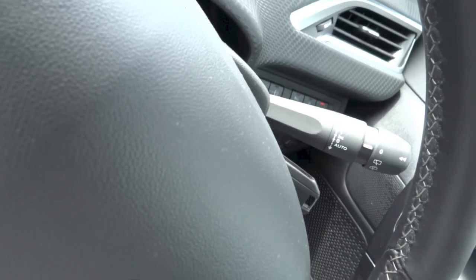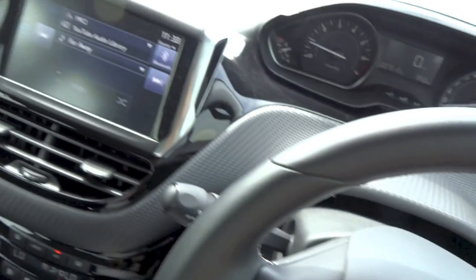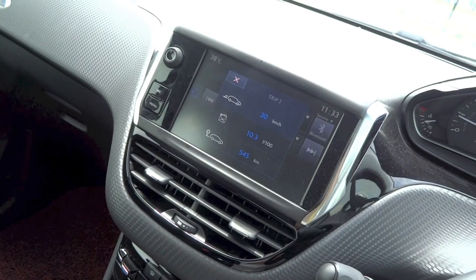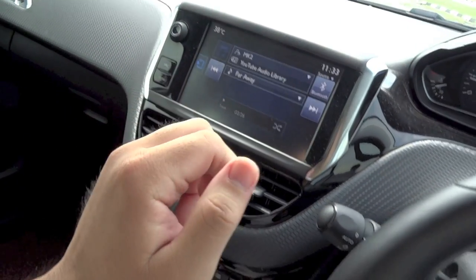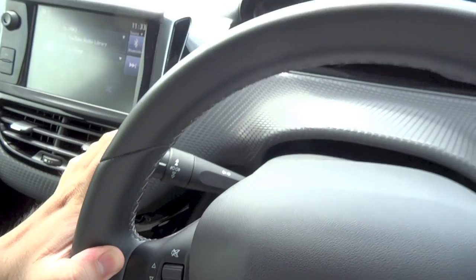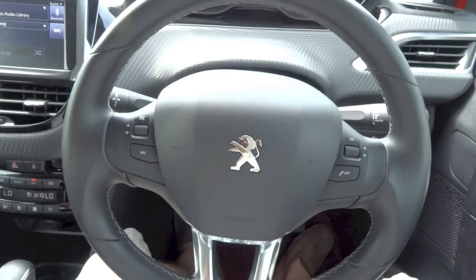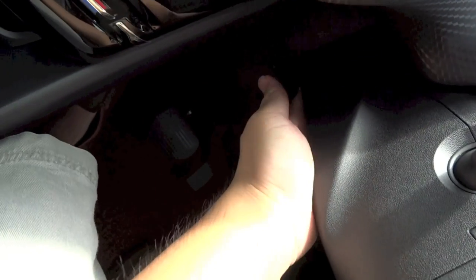On the right stalk, you do have your wiper controls, and if you locate the button at the end of the wiper stalk, press it and you can go through your driving data as well. And on the left stalk, you do have your light and indicator controls. The steering wheel in this car is tilt and telescoping. You adjust it using this lever right here.